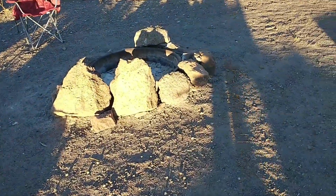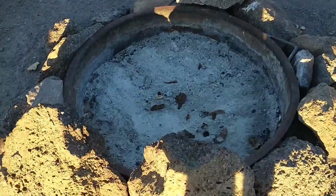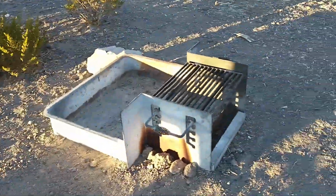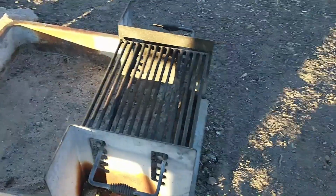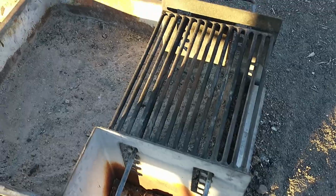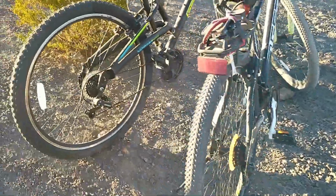And then we have over here a fire ring. We plan on having a bonfire later, or a small fire. Got some chairs set up. Got over here a grilling fire ring. Might do that a little bit later. Have our charcoal ready. We got some bikes.